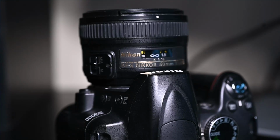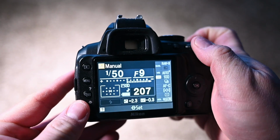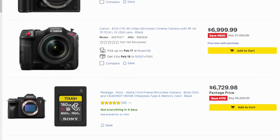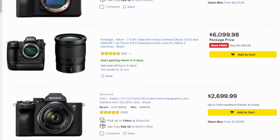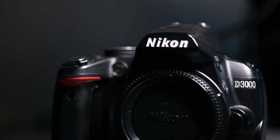So get a decent lens with a D3000 and you'll definitely see your images improve in quality. But also understand how the D3000 functions with its different settings, and you will eventually get the images you want from it. And I know the cost of new cameras and new used cameras is going up now, and a lot of photographers are recommending newer cameras that are obviously out of some people's budget. So I'm just letting you, the viewer, know that the D3000 is still a very solid camera in 2024.